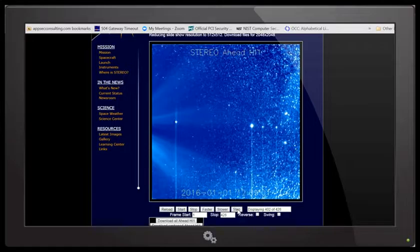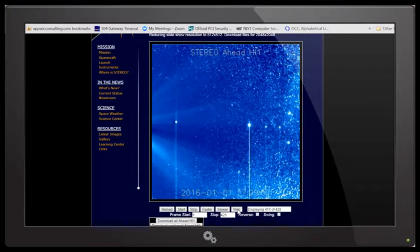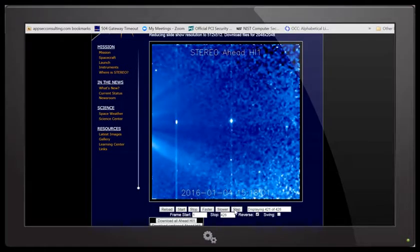Because you go on the first, and then it blocks us for 3 days, and then watch what happens on the 4th. Boom! Check that out, man. Step it backwards here, a couple frames.